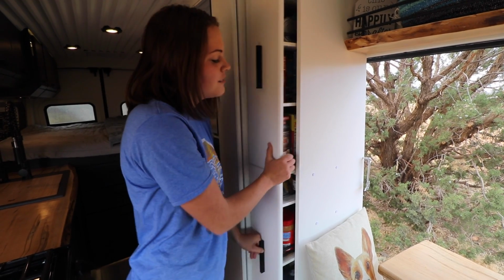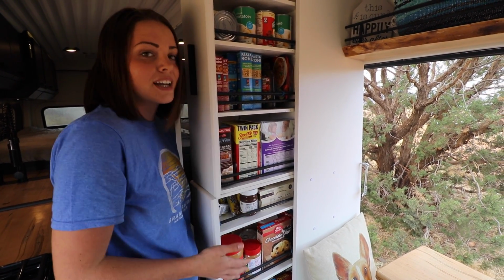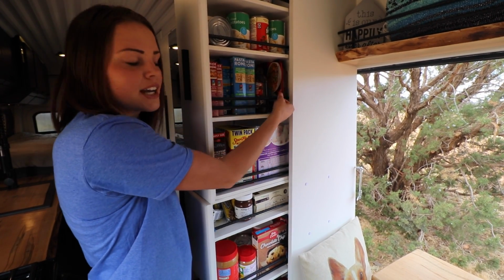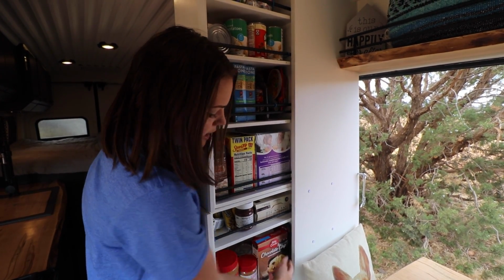Over here we have a full-size slide-out pantry, and this houses about 90% of our food. And all we do to keep things from sliding around is we added these little bungees so we can just pull them tight as we use things, and it keeps everything nice and secure.